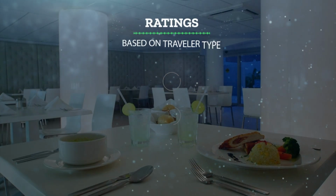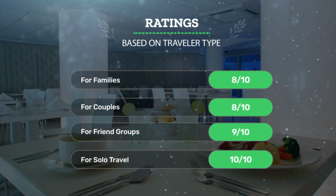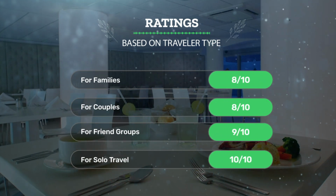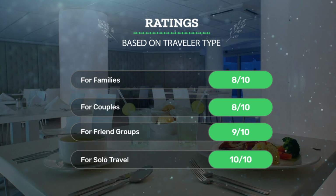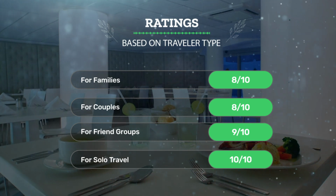Let's see our ratings for this hotel based on the traveler type. For families, 8 out of 10. For couples, 8 out of 10. For friend groups, 9 out of 10. For solo travel, 10 out of 10.